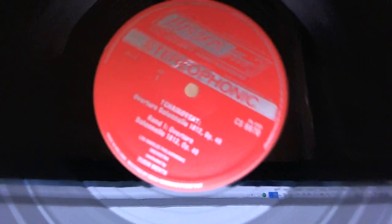And this is a Dutch pressing. I don't know if that's going to focus in. Probably not, because I want it to. But anyways, it says Made in Holland on the bottom, mastered by Decca Recording Studios UK. So this is a gorgeous, near mint, perfect pressing of this. Side 2 has the Romeo and Juliet Fantasy Overture, also from Tchaikovsky.